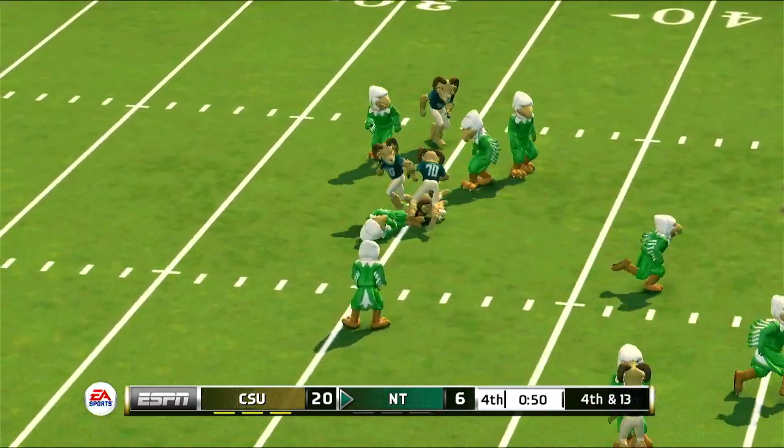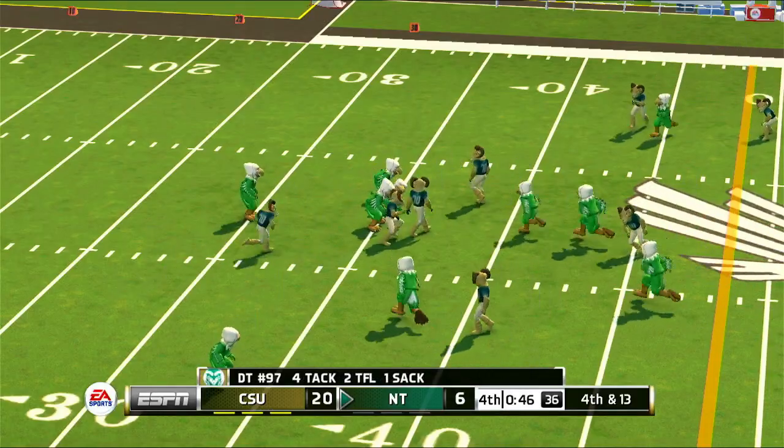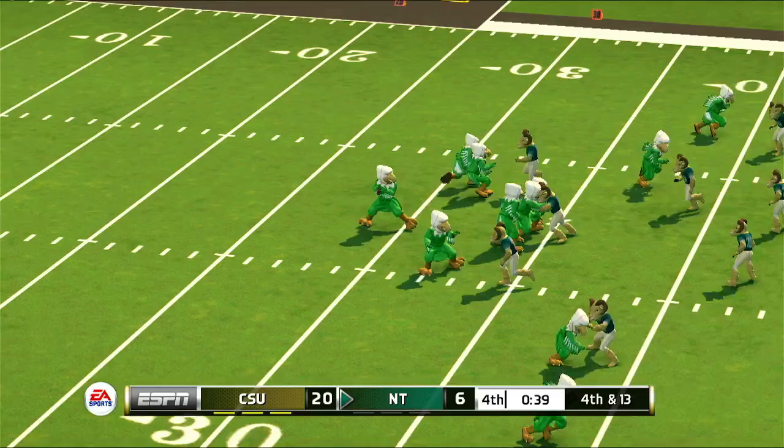They bring him down. They get to the quarterback and end that play before it even got started. This young man didn't even have a chance to make something happen. It's tough to find your receivers when the defense is in your face like that.